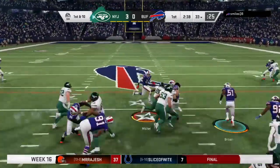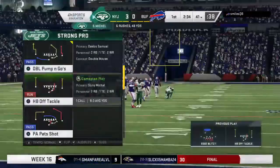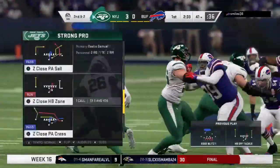They begin with Michel on the ground. And the result here, a pickup of 8. Leaves them with 2 to go on second down.